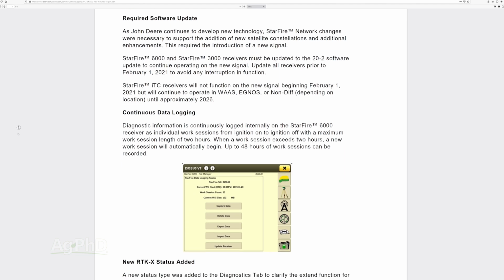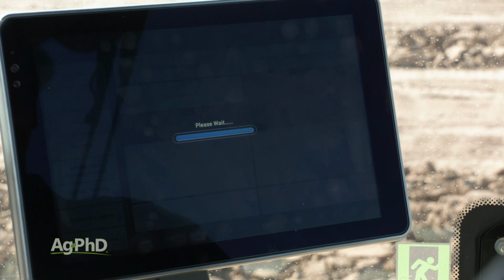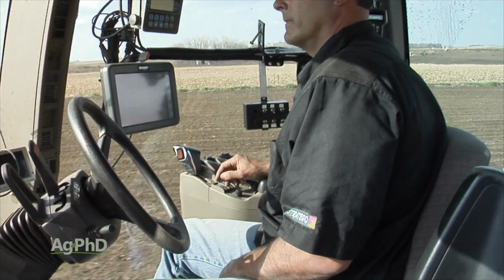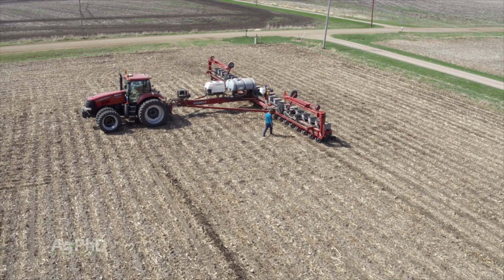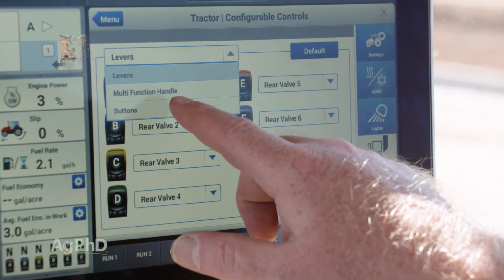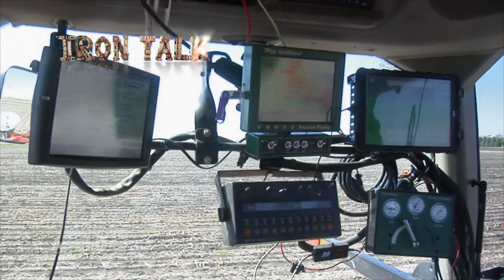However, there are still some of the companies that want you to come to their dealer in order to update the software. Fortunately, almost all of these updates are free. You just have to take the time to do them now so you don't have problems in the field down the road. So reach out to your equipment and software providers right away so you don't forget. That's all for today's Iron Talk, and now back to the show.